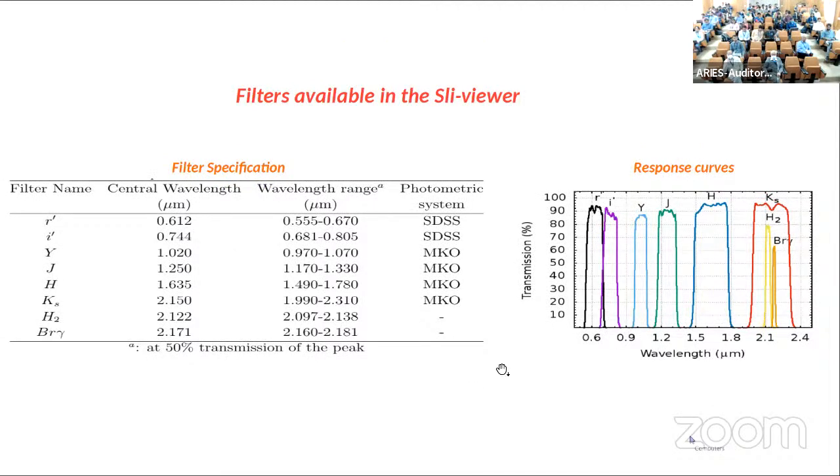And the specifications of these filters are this, starting from 0.6 microns, this is the center radius: 0.6, 0.7, 1.2, 1.6, 2.1, up to 2.2 micron, you can do this. So narrow and broad. And the R and I filters are in the SDSS system.